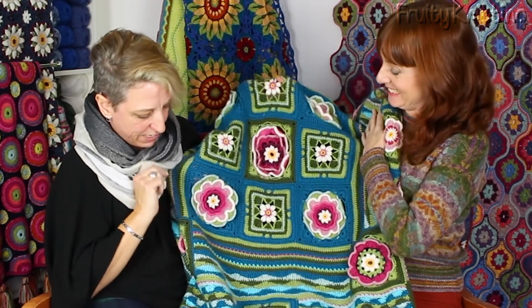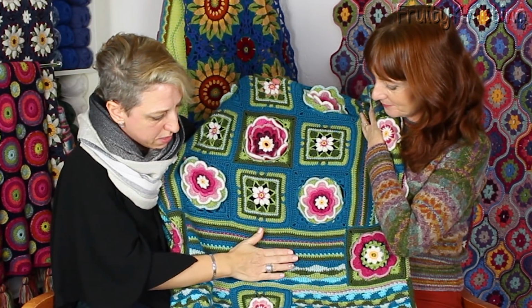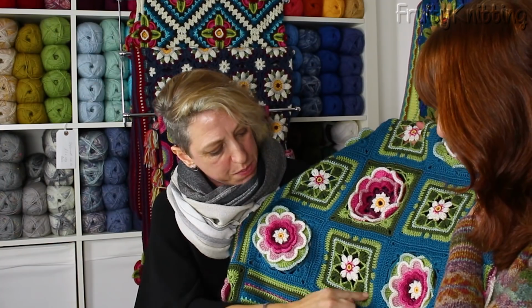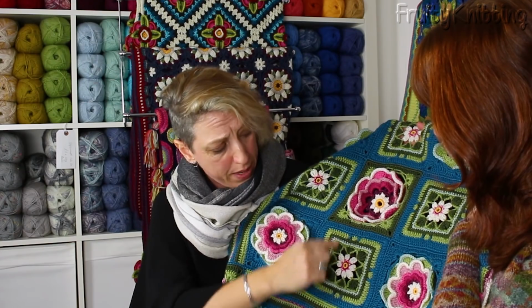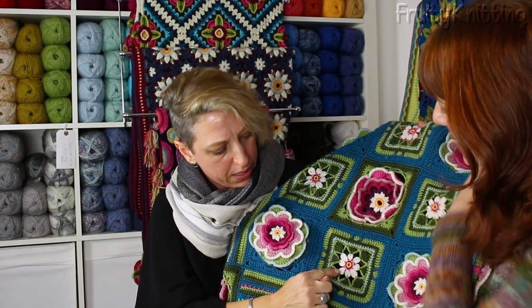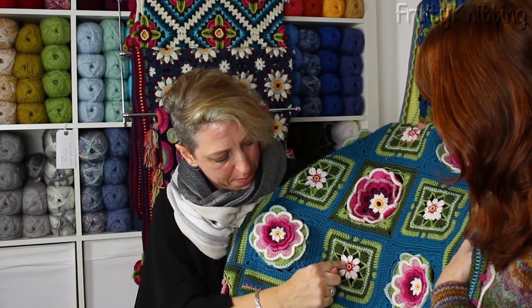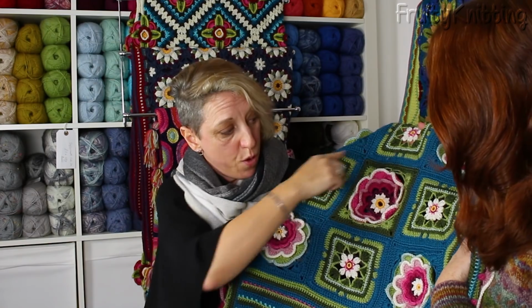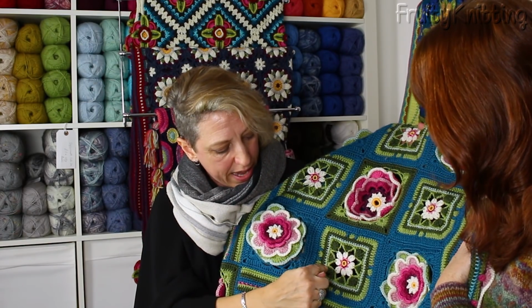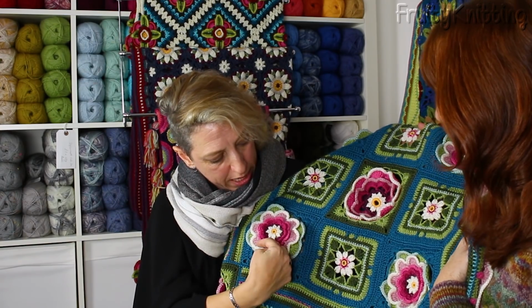But actually, if you break it down into pieces, so this was first, this was second, third one was probably this one. So there's 4 of those again, and you'd make 4 central flowers. Okay, so just the white bit and the pink. Yeah, so the yellow and pink in the middle there and the white flowers, so you'd have 4 flowers, and then your next row is an area of chain and some treble crochet in there.